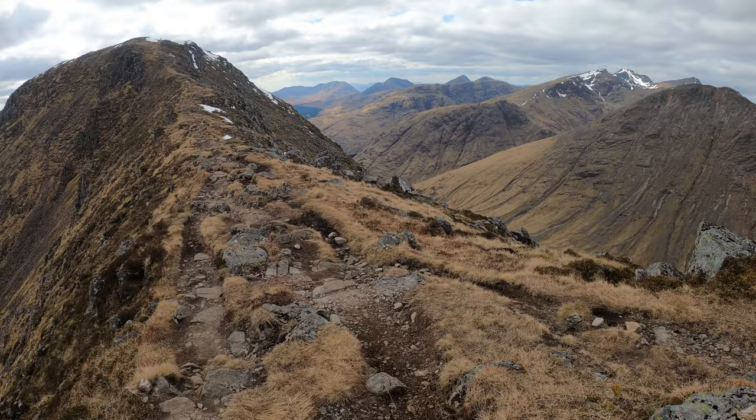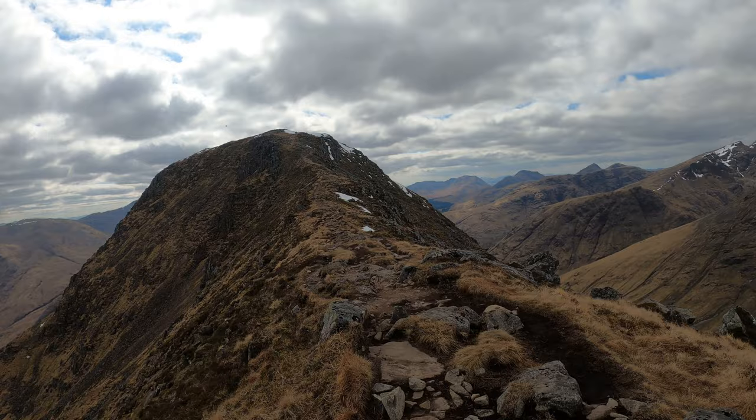Right, we're just coming up to the final ascent of the second Munro of the day, Stob na Broige, which is up here. Apologies for the pronunciations, like I said. I didn't actually intend to do this one today, but I was driving past and I saw clear skies and I thought, that's my opportunity to do the Buachaille Etive Mor with clear skies. Boy, have I been rewarded. Wow.